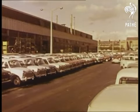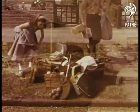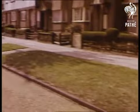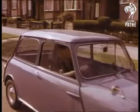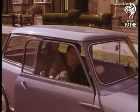Now cars are positively pouring off the production line. Remember that family at the bus stop? You know, the ones who just couldn't get away? The Mini Minors transformed their lives. But what about all that luggage? Can they get it in?